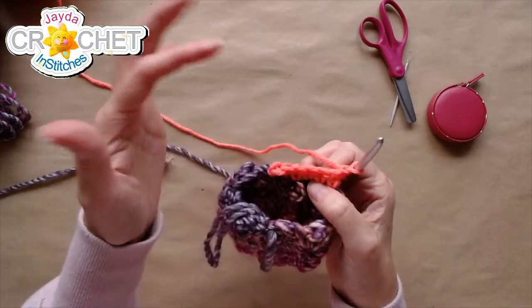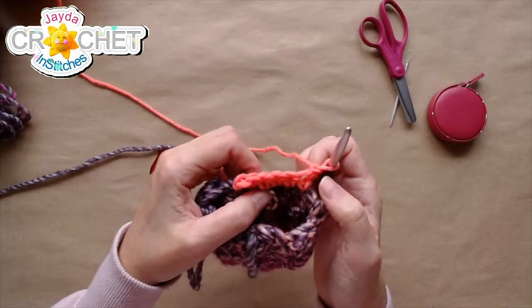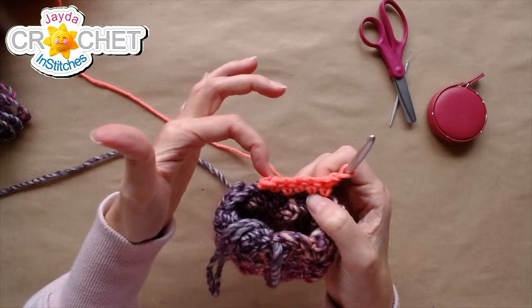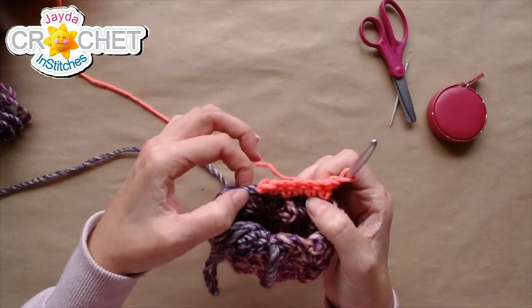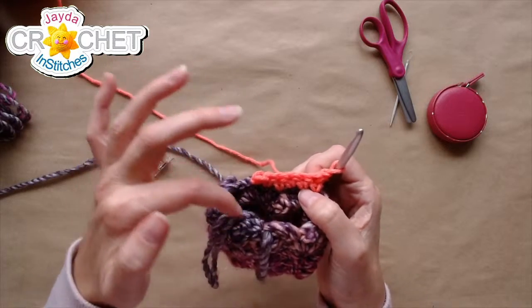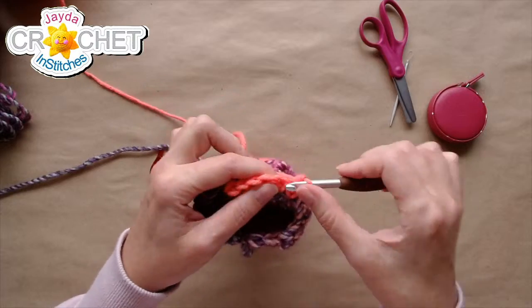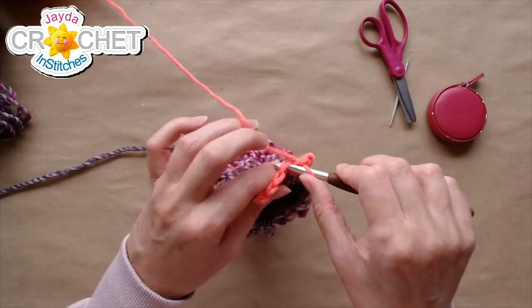Then I'm going to single crochet in every single one of those 6 stitches. You're always skipping your turning chain, by the way. Single crochet into each of those 6 stitches, and then single crochet into the next stitch along the edge of the foot section, or the different colored yarn. So 6 will become 7.